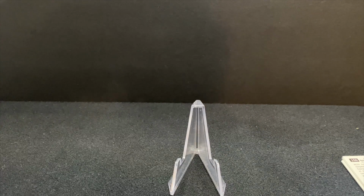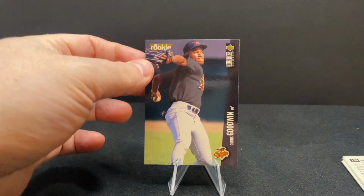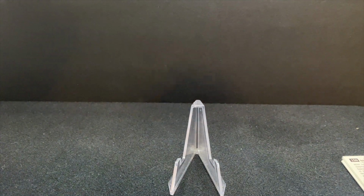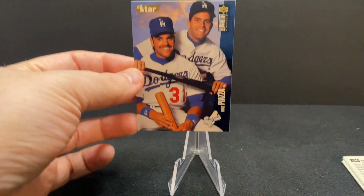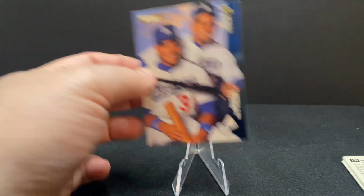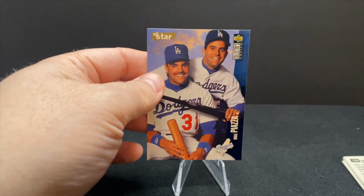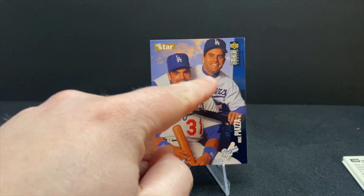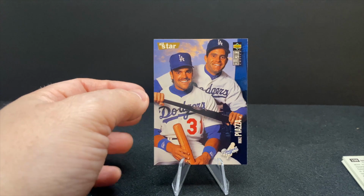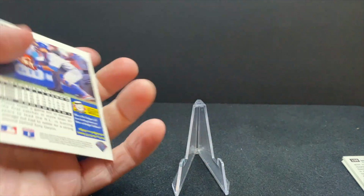Well, we got some good stuff here. Here's Curtis Goodwin. But the next one, we got All-Star. So that's Mike Piazza. Mike Piazza's the only name listed on this, but that's Eric Karros right there with him. But there's Mike Piazza. So we got a Hall of Famer here. The next card's a Hall of Famer as well, actually.